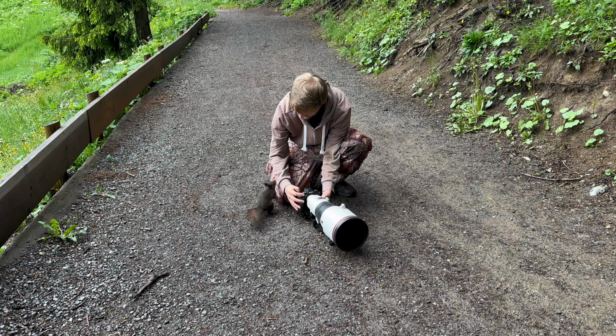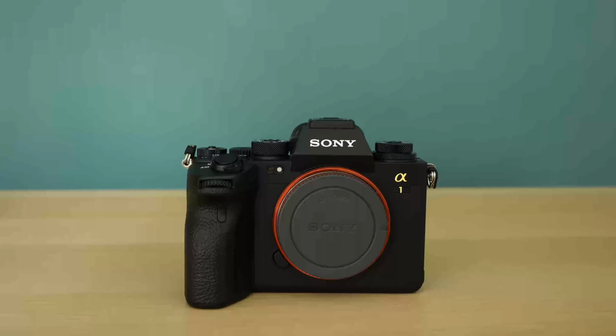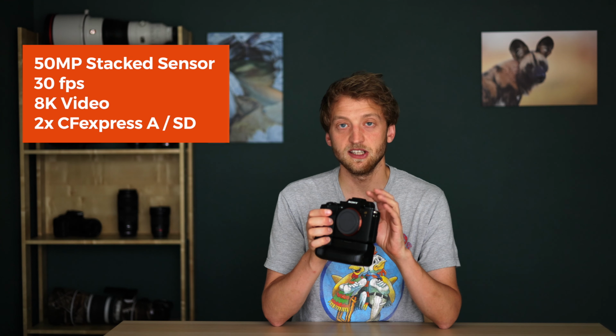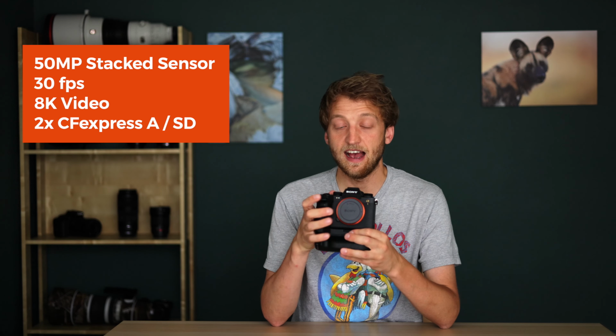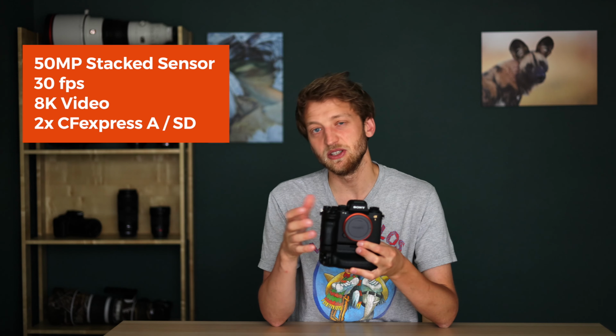Even though Sony's flagship camera, the A1, is already more than 3 years old, I think it still has some very impressive specs with the 30 frames per second, 50 megapixel stacked sensor, a very large and bright viewfinder with a nice resolution, a highly customizable camera, excellent autofocus, many video features.